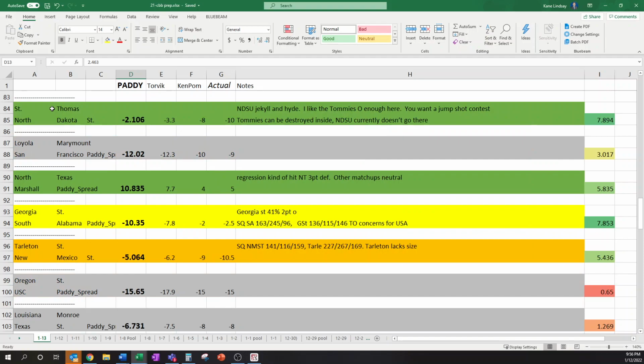How many times am I going to bet this team? St. Thomas, located about 12 miles from my house. NDSU, a little bit of Jekyll and Hyde. They've had some poor performances against really poor teams, and then they just showed up against rival South Dakota State. I like the Tommies enough here. So if I'm going to bet a plus 10, I want to make sure that team can score and keep up in the game. And the Tommies can be destroyed inside.